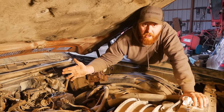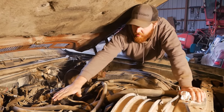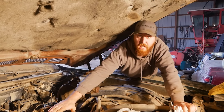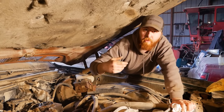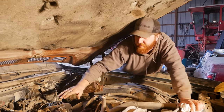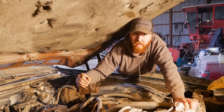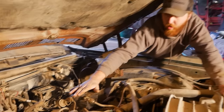A rough way to tell at idle without an O2 gauge or even a vacuum gauge: right now this thing's a little stumbly and really stinky. What I'm going to do is add fuel by subtracting air. I'm not actually adding fuel, so I'm going to make it run richer by lowering the amount of air the motor is taking in. I'm not going to touch the choke because that's going to raise our idle speed. I'm going to manually feed the choke and see if it gets better or worse.